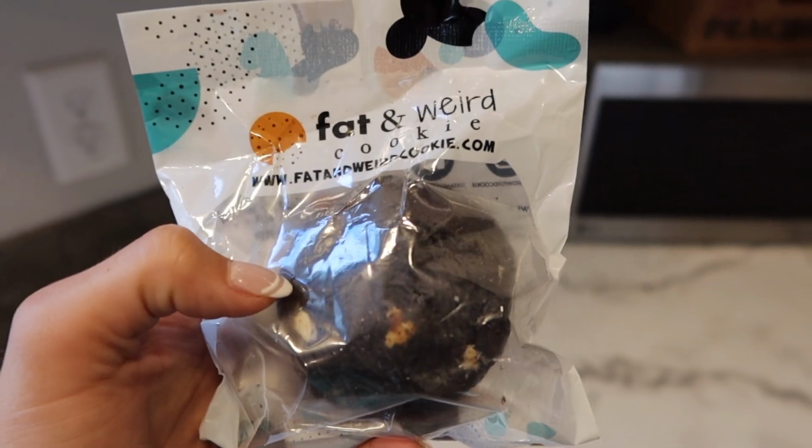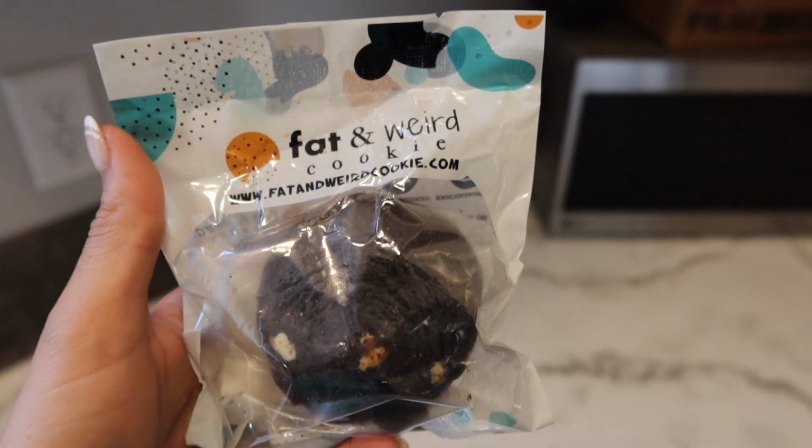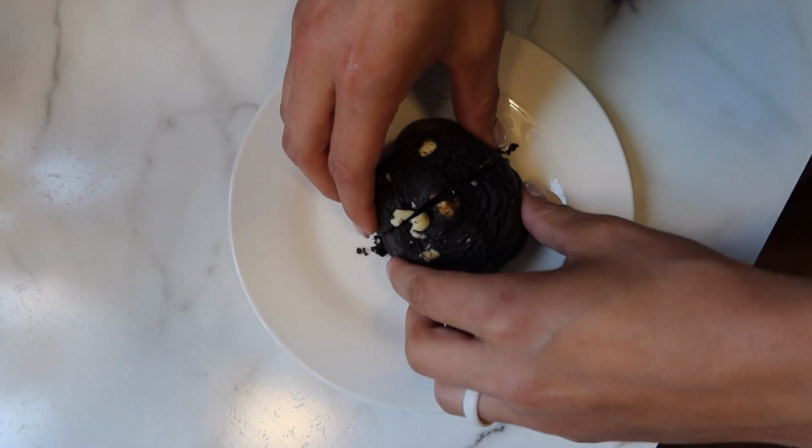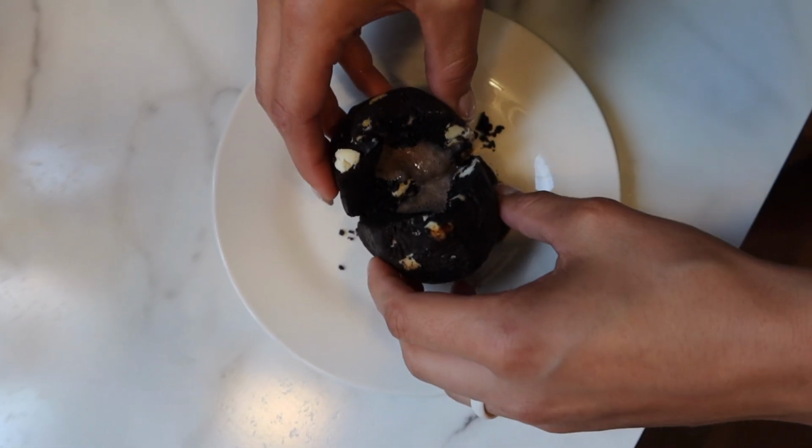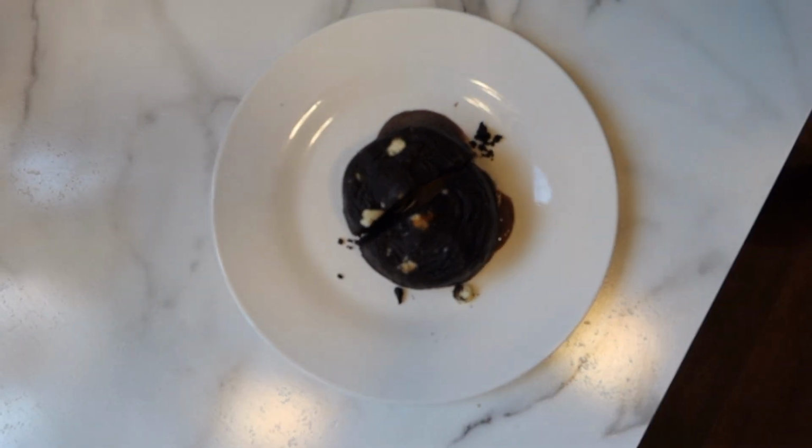But I'm just gonna be eating half of this, and then that will kind of wrap up my full day of eating. So I will say I microwaved it for a little bit too long, but their cookies are so good. They're always stuffed with the best stuff.